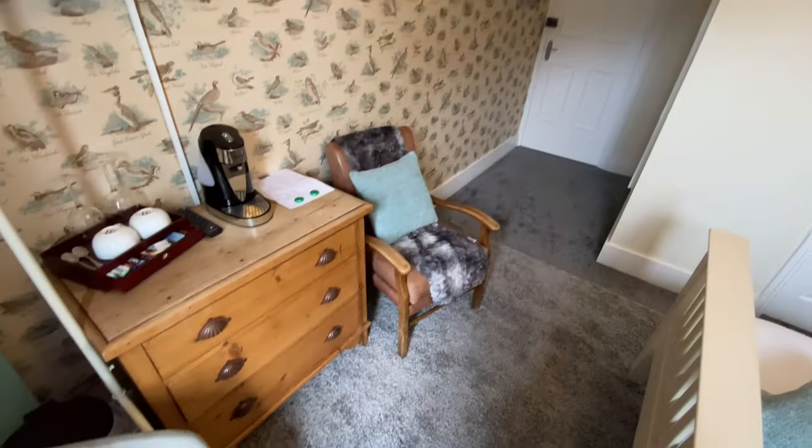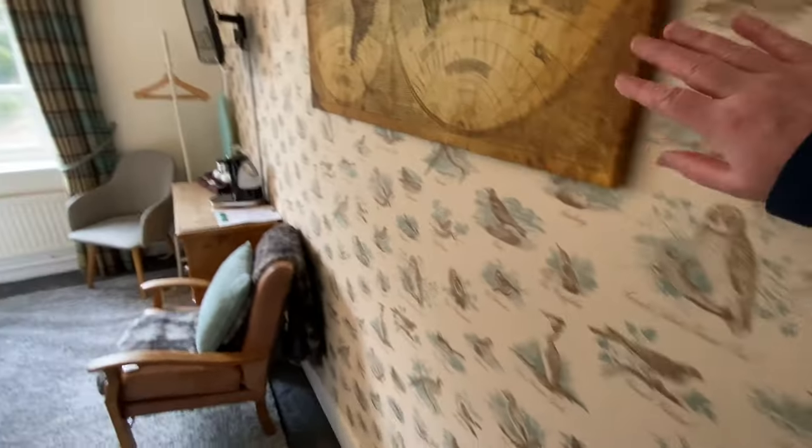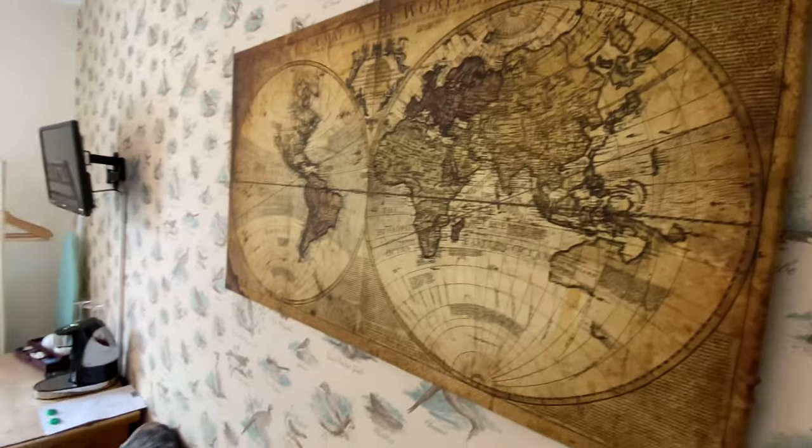So it's a very nice room. It's got quite a luscious carpet, and you can see it's in good nick as well. A bit of scuffage down there on the skirting board. Very attractive wallpaper. Nice map feature on the wall. Full length mirror for checking yourself out. And more artistry. Very nice.